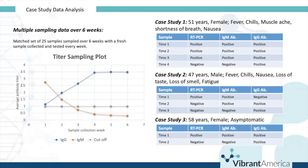Then case 2 was a 47-year-old male patient who had fever, chills, nausea, the loss of taste and smell that we're seeing in so many patients, and then fatigue. In this patient, there was a slightly different scenario. Time 1 was positive for PCR, IgM, and IgG, but when the PCR went negative at the second time frame, the IgM was still slightly positive, and the IgG had switched over to positive. Finally, the 3rd time was negative for PCR and IgM, and still positive for IgG.